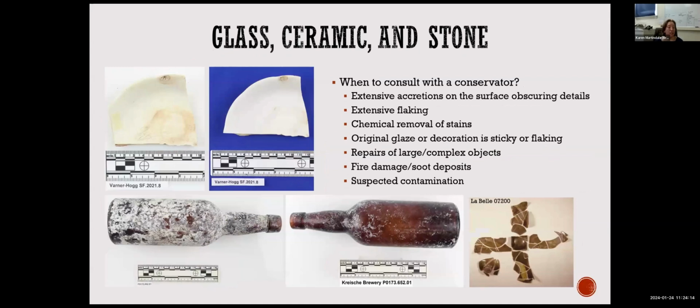You'll want to contact a conservator if you're interested in more complex treatments, such as chemical removal of stains, redoing old repairs, stabilizing the surface layer of an object, or performing complex repairs. There are conservators that make their entire living out of repairing really large, complex vessels with hundreds of sherds to piece together, that do a fantastic job. Conservators will also generally be equipped to deal with soot and other kinds of contaminants that you probably just don't want to have to deal with yourself.